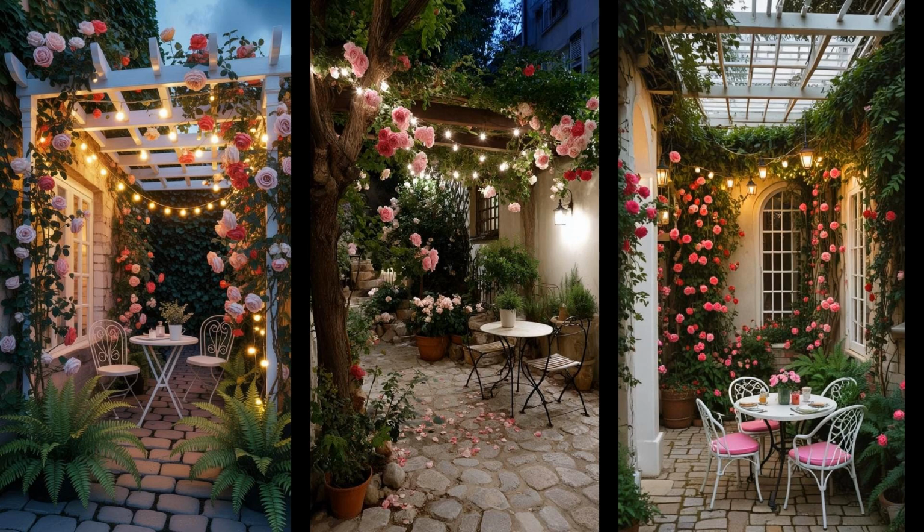A trellis draped in climbing roses can create a cozy escape, even in the tiniest courtyard.